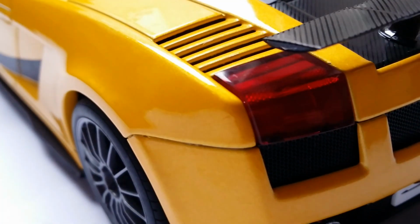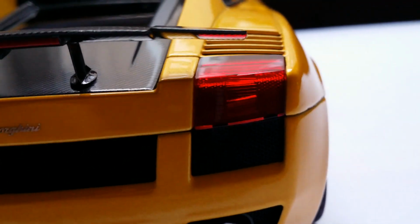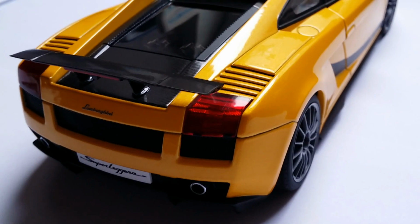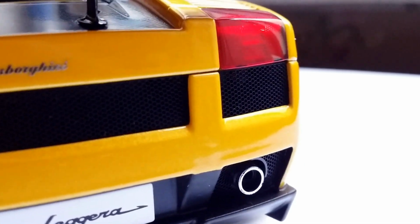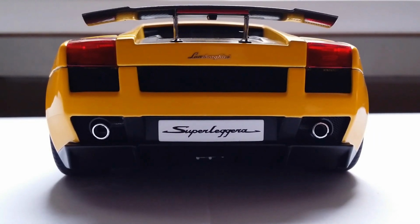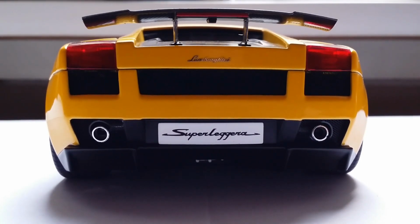And now if we take a look at the taillights, there are no pegs in the middle. So we don't have like a big black emptiness between the left side and the right side of the taillight. Instead, it's all one big red piece. You'll also notice that these three rear grills here are, again, fully perforated metal mesh. Below, we have the Superleggera rear license plate, and flanked on either side are the exhaust tips. Now, these are in chrome, and the exhausts have holes in the center like they're supposed to, whereas on the Maisto, it's just one big chrome piece that you have to basically color in yourself.